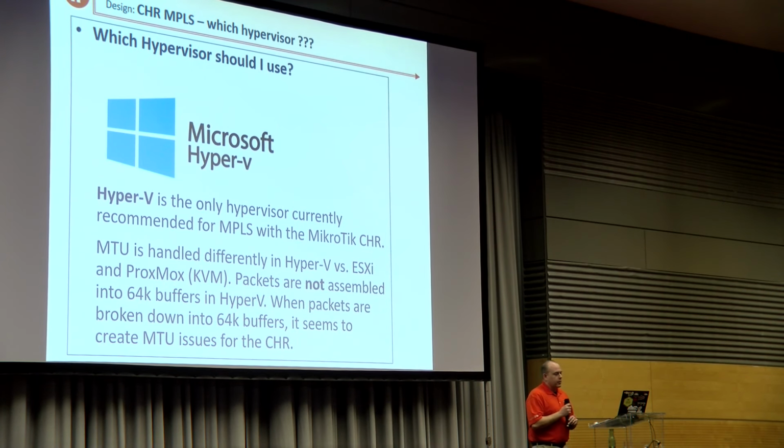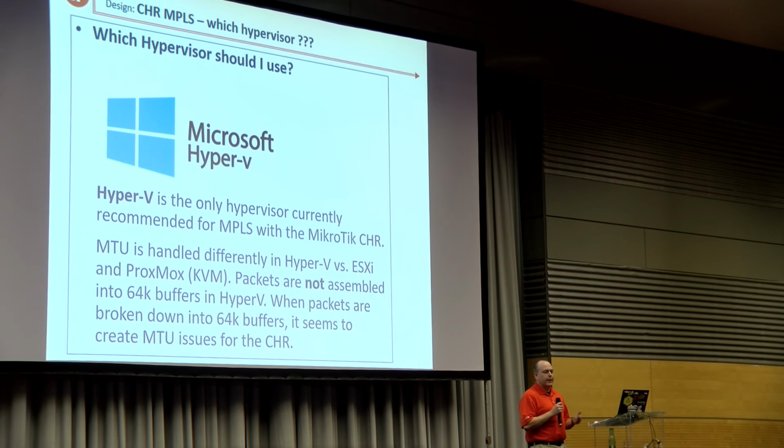So unlike last year, a really interesting note about Hyper-V, it is actually the only hypervisor that currently supports MikroTik CHR with MPLS. Now that's not to say that you cannot go run ESXi or KVM and put CHR with MPLS on top of it, but there is a post in the MikroTik forum, if you go read, that there is currently an issue with the way MTU is handled in ESXi and KVM, because the way they break down packets and send them into the vSwitch and out the physical interface is very, very different than the way Hyper-V handles it.